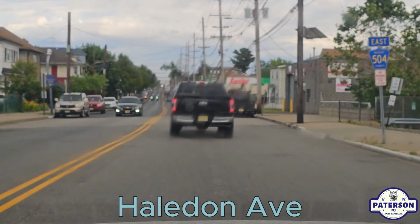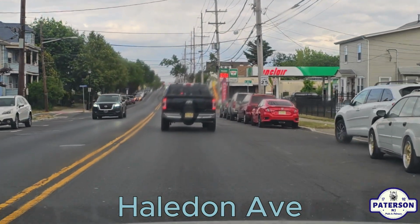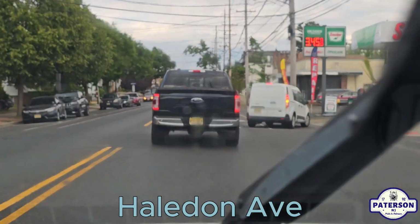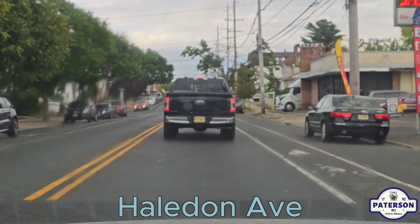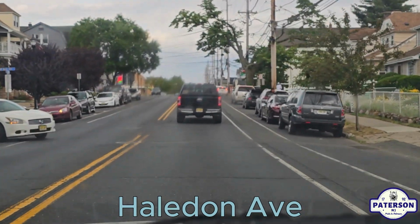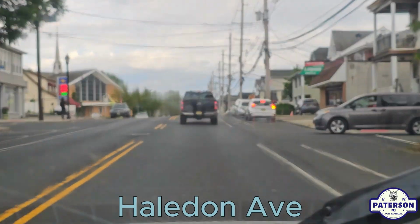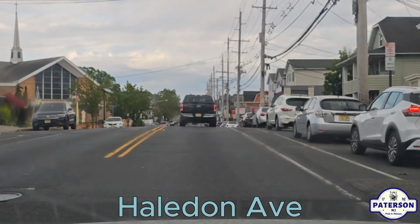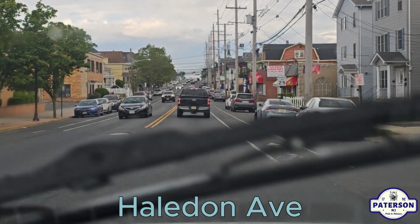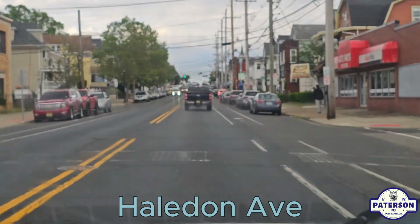This is also County Road 504. As we're now entering Prospect Park. Got a Sinclair gas station to the right. Crossing North 15th. Speedy Mart Liquor and Deli on the right-hand side. St. Paul Church there on the left-hand side.